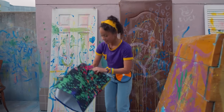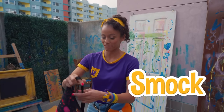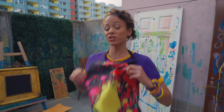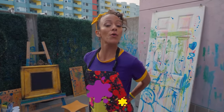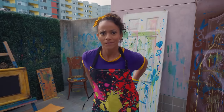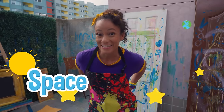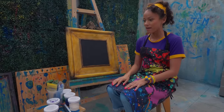Hey, they have a smock. That means that I could paint something. Yeah, it's good to wear a smock. Then you can protect your clothes from the paint. I'm feeling so inspired. What should I paint? Maybe something in space? I will paint.